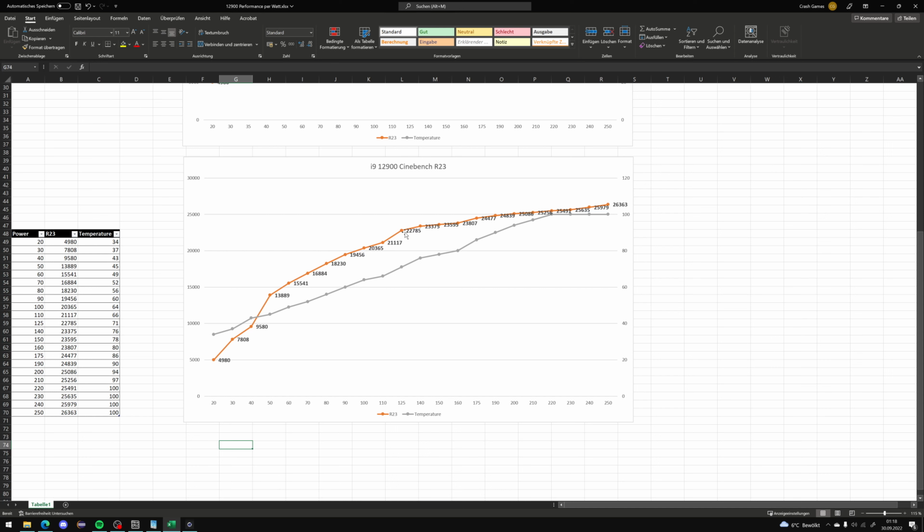And above 23,375 here at 140 watts, we don't really gain a lot. So that's mostly where the efficiency lies.